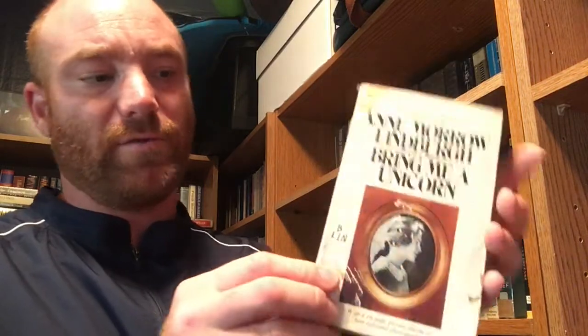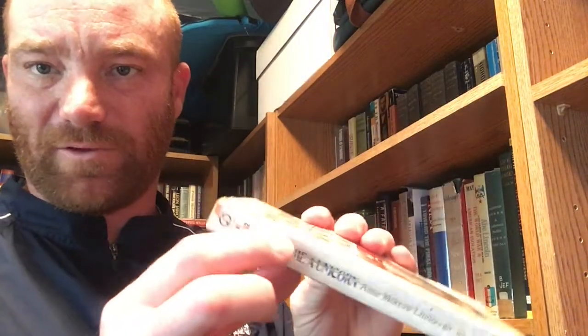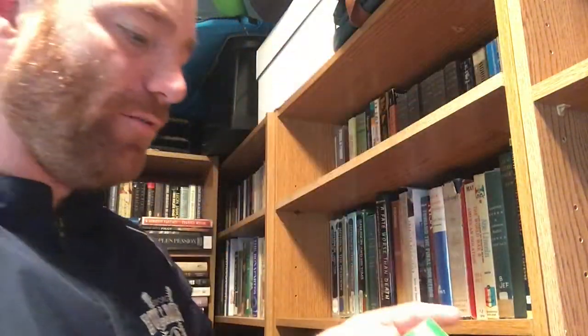So, anyway, this is Bring Me a Unicorn by Anne Morrow Lindbergh. This is a paperback that's definitely, if you can see the crack there, definitely seen some better days. This is another Signet book. Oh, and this is the Diaries and Letters of Anne Morrow Lindbergh from 1922 to 1928. It's a Signet book, and it is 1973. So, got a little bit of age to it. Last three on the shelf.